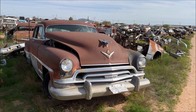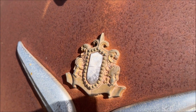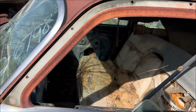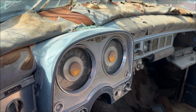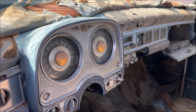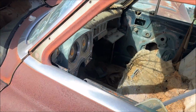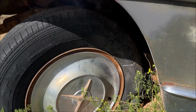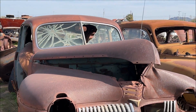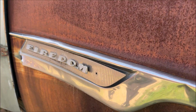There's a very complete Chrysler. Very intricate hood ornament there with gold on it. Even the instruments are elaborate. Look at the turned aluminum trim, the gold inserts. Even the wheel covers are still intact. I believe this would have said Fire Dome, but right now it says Fire Dome.